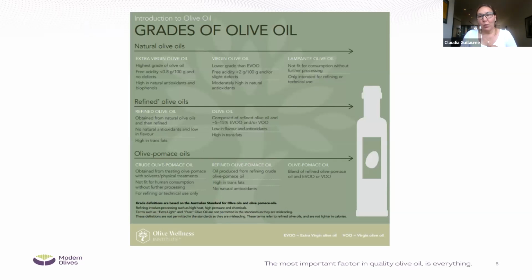It has nothing to do with olive oil. So it is a chemical extraction with solvent, after the byproduct of the extra virgin olive oil extraction. And of course, you cannot consume the extracted oil, so you have to refine it. And then also, after the refining, because it doesn't have any flavor or anything, they add a little bit of extra virgin olive oil.